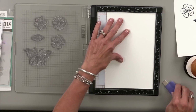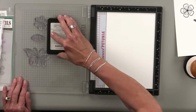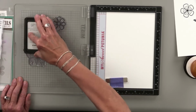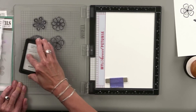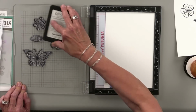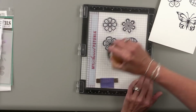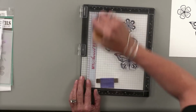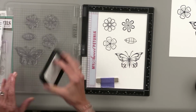I'm not going to use them all, but since they're all already on the Misty, I'll save the butterfly. I'm only going to use one butterfly, but I'll save that butterfly for another card. As long as you're stamping, right? Might as well stamp a few extras. Okay. So again, we're going to do the same thing. I'm going to stamp it twice to get it nice and dark.